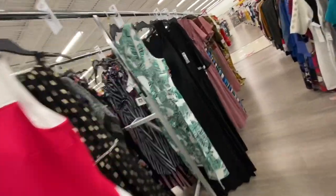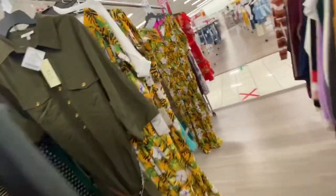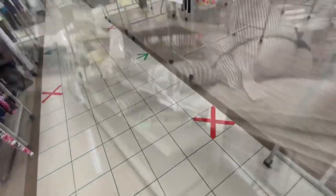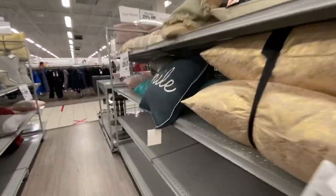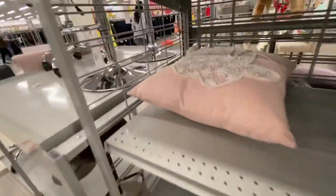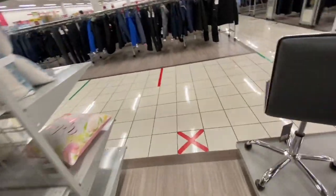So Burlington has a lot of super pretty dresses too that are 50% off. And then next I wanted to show you a few things in the home decor section. So they have these cute throw pillows. This one looks like it might be leftover from Easter, and it says it's extra 25% off.